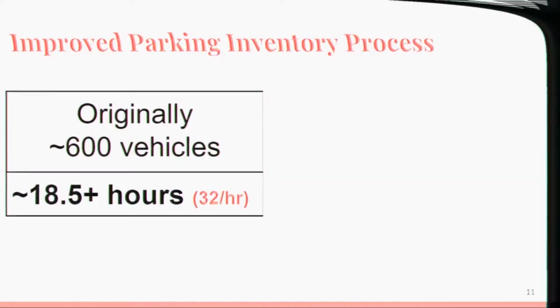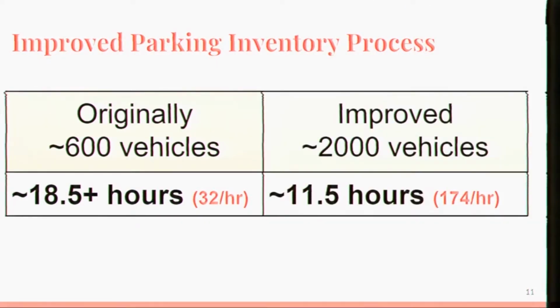So originally, our inventory process before making improvements would take all of us approximately 18 and a half hours to complete. After making some improvements, we were able to get the process down to about 11 and a half hours. Now, mind you, the original one would take 18 and a half hours for about 600 cars, or about 32 cars per hour for data collection and processing. The new process that we did over Stroll, we were able to get it down to 11 and a half hours for 2,000 vehicles, which means about 174 vehicles per hour.